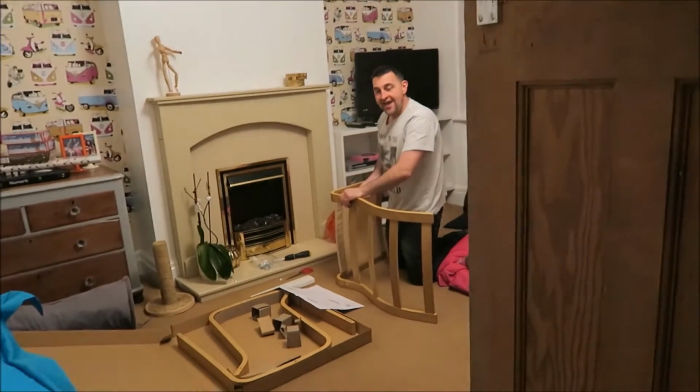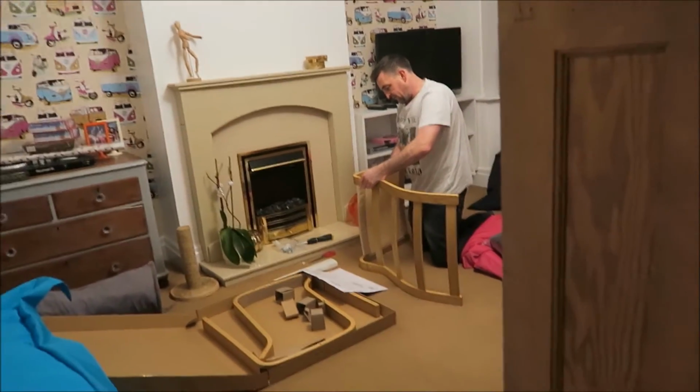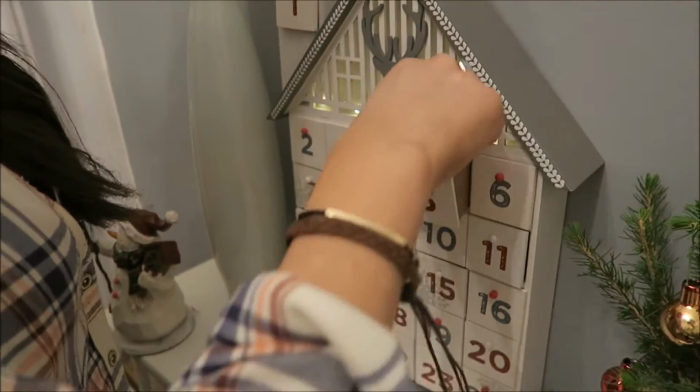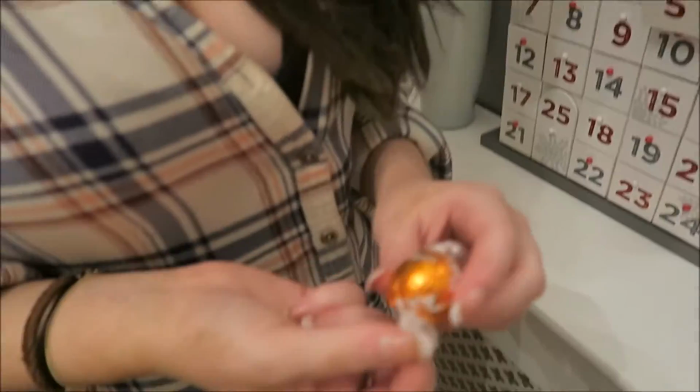I'm making a chair. Are you? That's nice. What did you get? Chocolate indoor. Oh, very nice.